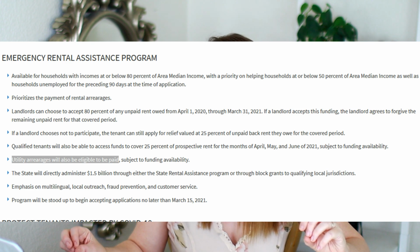The program will be stood up to begin accepting applications no later than March 15th, 2021. So monitor this website that I have in the video description. Once you see that the application becomes available, you will need to let your landlord know that you would like for them to apply. If they're able to apply and they accept the terms, then you will be all set. However, if they do not want to apply and they do not accept those terms, you will need to apply yourself as a tenant. Applying as a tenant would then mean that you would be eligible to receive up to only 25% for those back paid rent months that are due. So the very best option is to have your landlord apply.